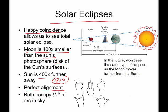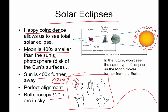Both the moon and the sun occupy about 1/2 a degree of arc in the sky. If we go back to our measuring angles with our hands, that is about half the width of your pinky. It's not a very big fraction of the sky occupied by the moon or the sun. They look like they should take a lot more space because they're huge things, but when you look across the sky 180 degrees from horizon to horizon, only 1/2 of 1 degree is actually going to be occupied by either the sun or the moon.